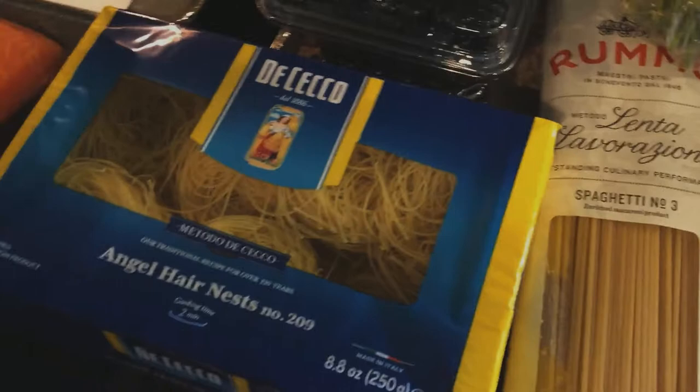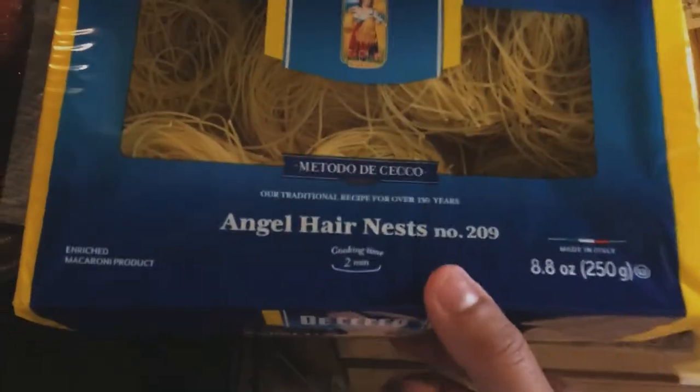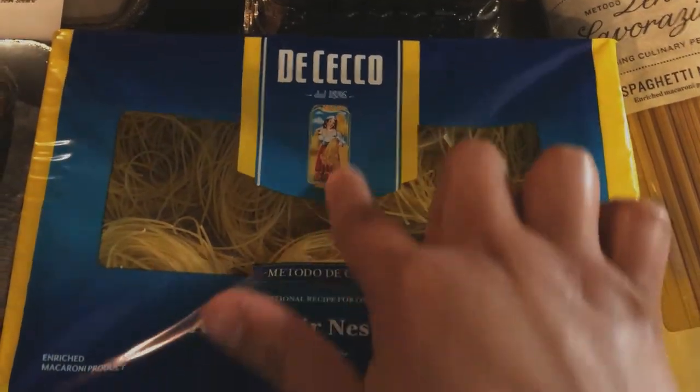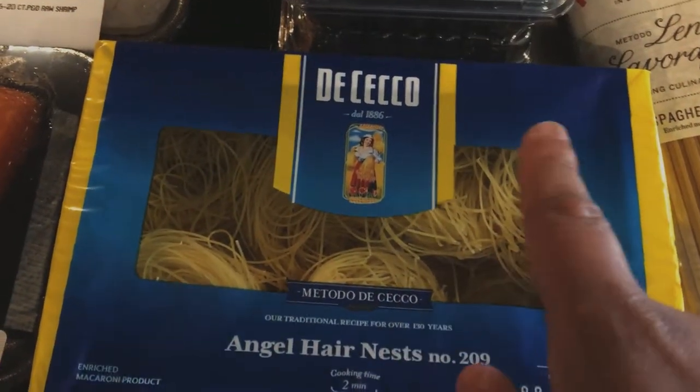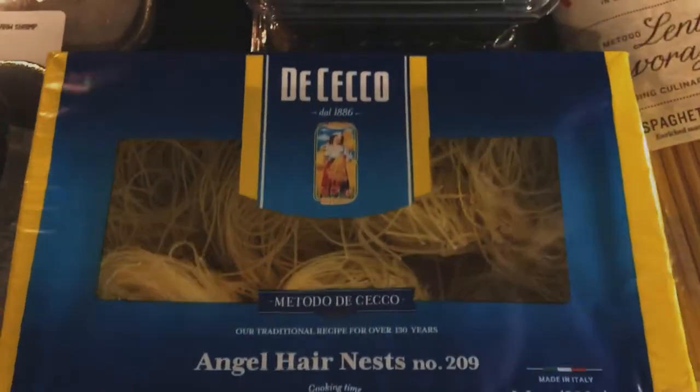And then I picked up these 2 pastas. This is Angel Hair Nest, and this is new to me. I've never seen this, but I've seen Goya sells this, but I've never seen this brand have it. And it's just Angel Hair Nest, 8 ounces, and I believe this was like $2.99.